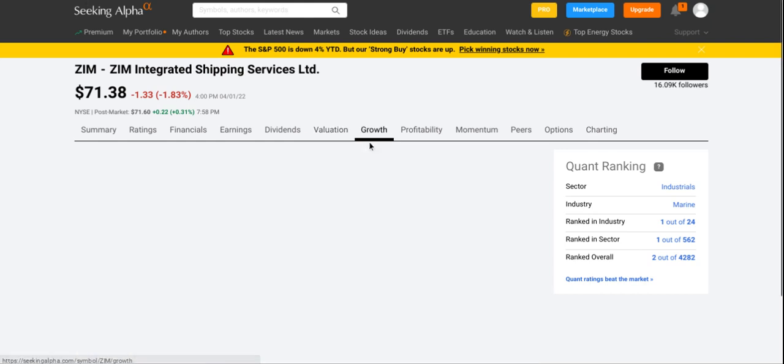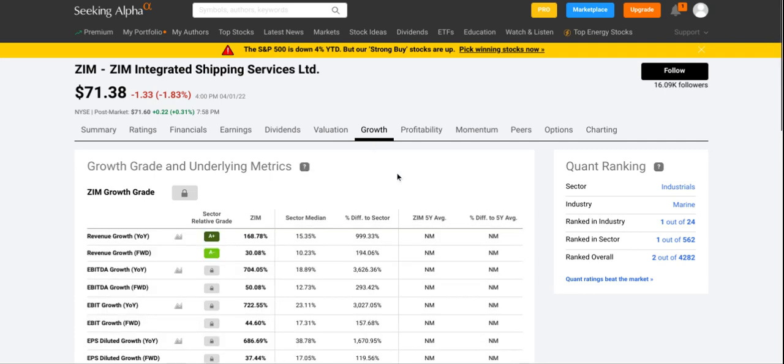Let's go over to growth. Seeking Alpha gives this one an A+ as well for revenue growth year over year. They do have revenue growth of 168.78%, which is just ridiculous. The sector median is 15%, so they are way above that, almost 1,000% above that.